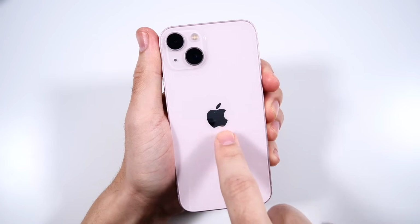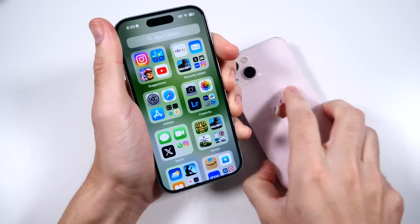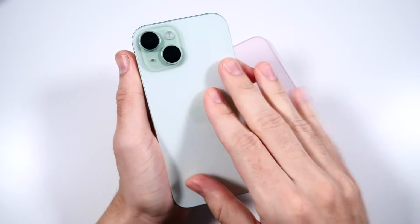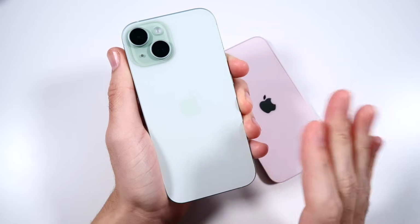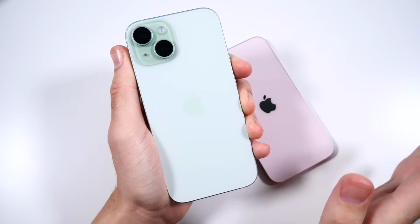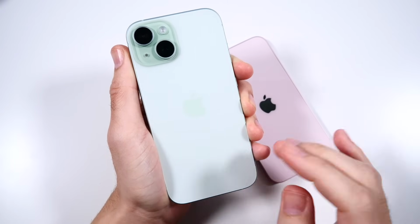You'll see the Apple logo is much shinier on the back of the 15, because right here it kind of blends in with the back. So these lighter colors are not very vibrant. They don't really stand out too much, especially the ones that aren't the matte black. I like the matte black, to be quite honest with you.